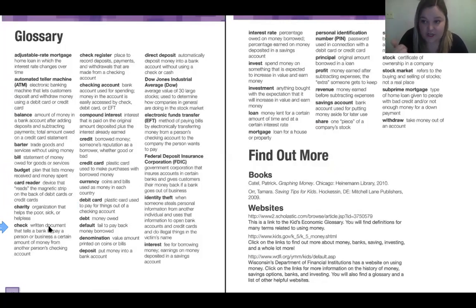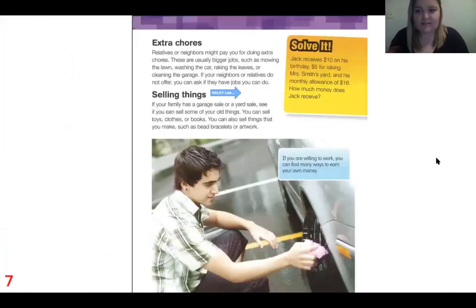So we've done check. Now see if you can find investment. So we're looking for I. Oop, here's I. Oop, there's investment. Good job if you found it before me, fourth graders. Ooh, my arrow's not moving with me. Investment, here you are. It is anything bought with the expectation that it will increase in value and earn you money. So it's anything you buy that you're hoping to earn money on. Good job using that glossary, guys. I'm sure you've had lots of practice.